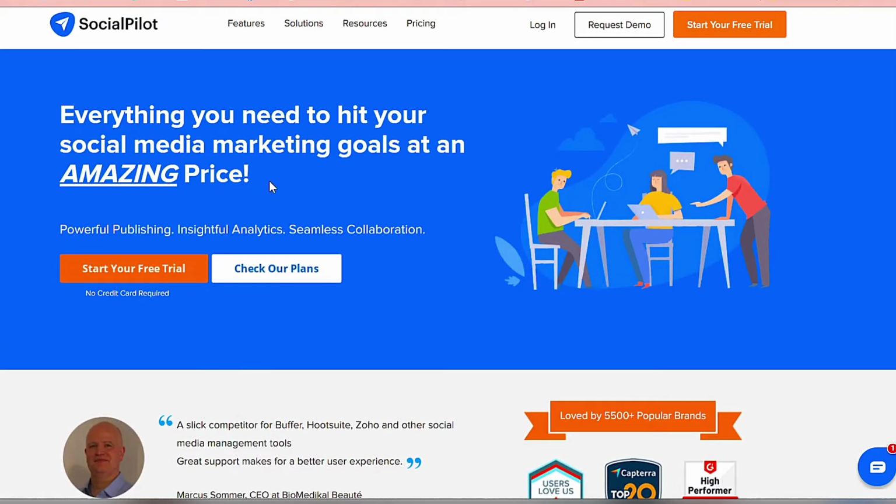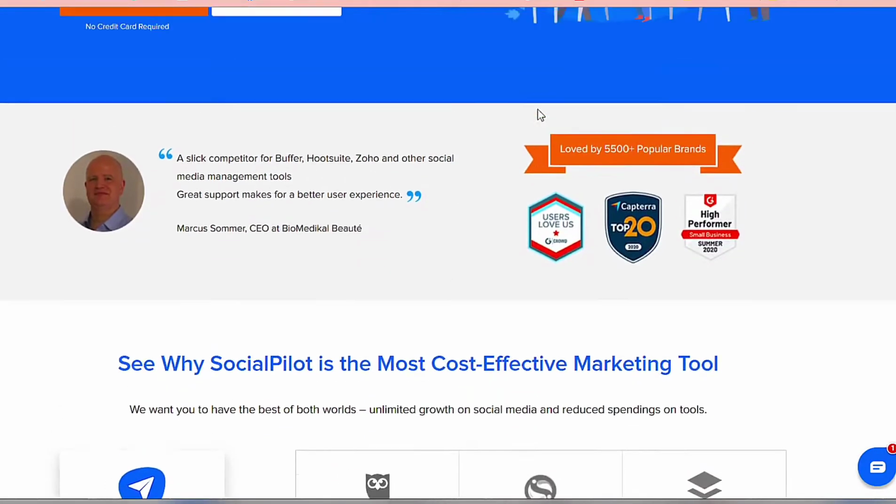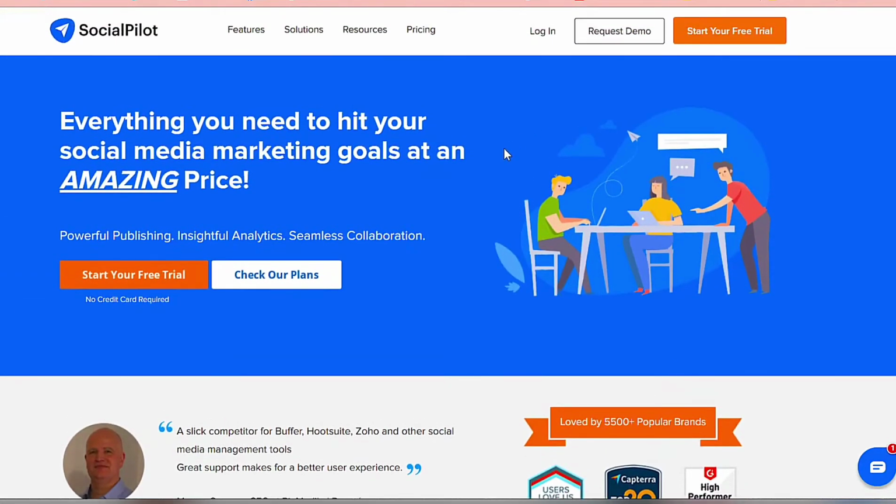Another thing that makes Social Pilot excellent to promote as an affiliate is its amazing pricing. This tool offers its users a free trial. This is extremely beneficial because when you're promoting anything as an affiliate, the number one problem is trust from potential customers. Nobody wants to give away their money to a scam site. And the free trial offers such people an opportunity to test out this tool before paying.